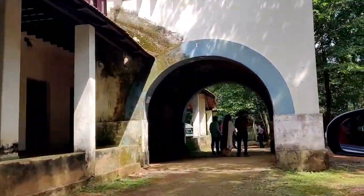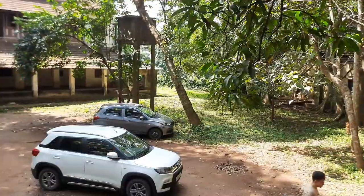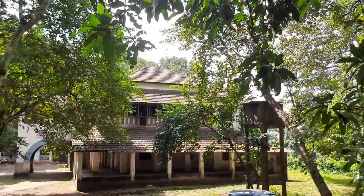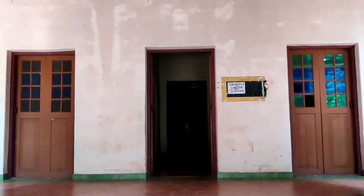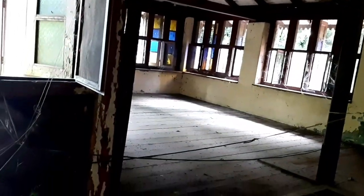The bungalow is located about 2 kilometers from downtown on the top of a small hill surrounded by serene woods. The building was the district forest officer's bungalow and is now maintained as a tourist attraction by the forest department. There are plenty of doors and windows, but doors to some rooms are closed and entry to some portions of the bungalow is restricted. The staircase and flooring are made out of teak wood and windows are of Belgium glass.